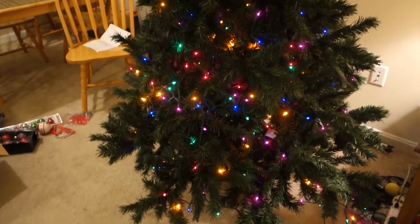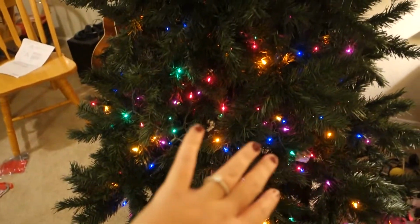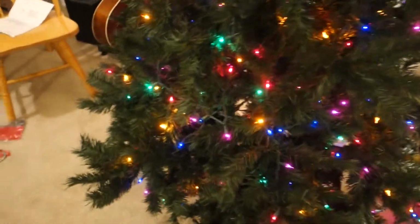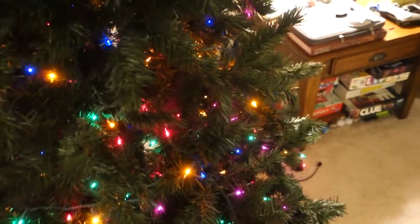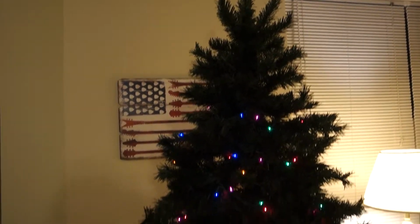So I got a little light happy because now the top of the tree has no lights because it ends right here, because I put so many lights down here. It looks very nice, it really does, but we gotta fix this. The top of the tree is so sad.